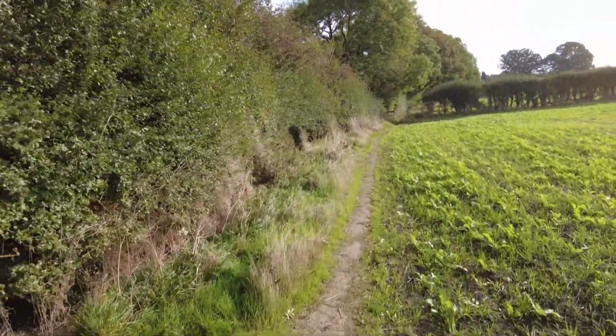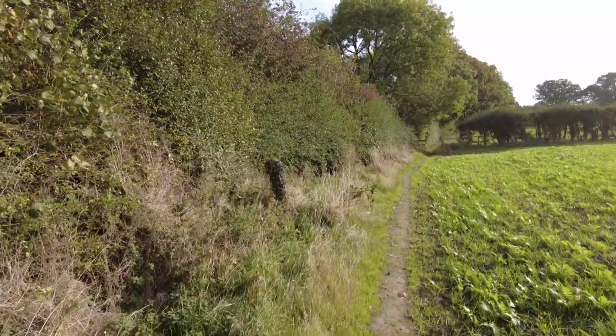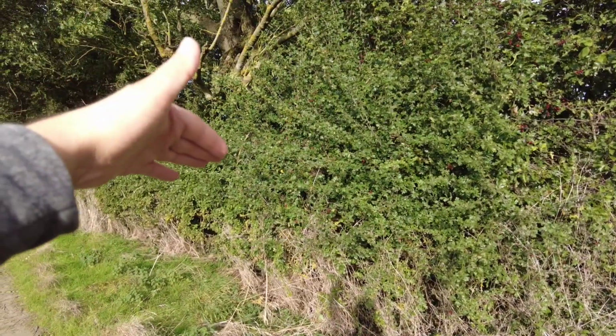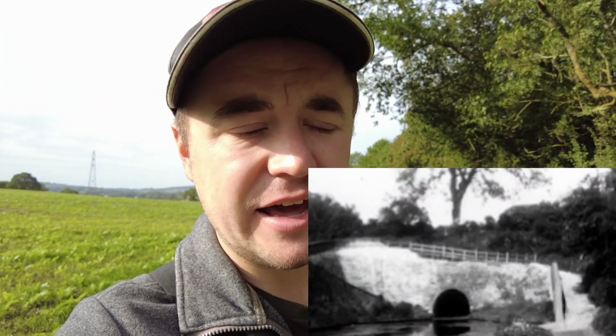So right, we're coming closer to where the Lapal tunnel starts on this section, then goes all the way forward. The canal used to be situated right beneath this field here, going all the way forward to the portal entrance. There is a little tree line, and here's an old photo of what the canal used to look like back in those days.